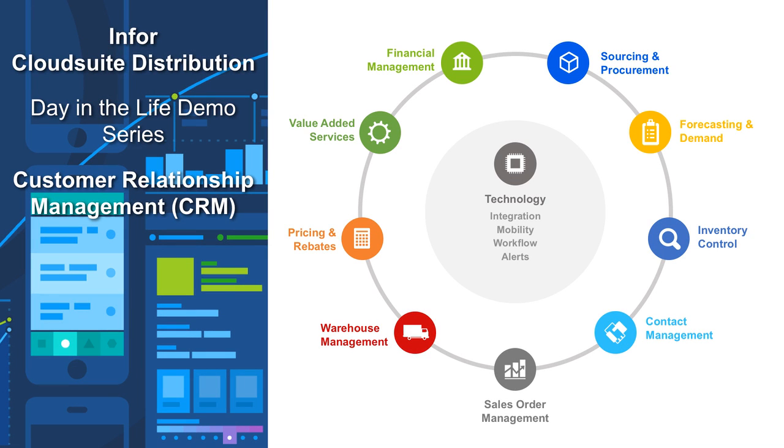I work for Infor, and today we're going to talk about a piece of the Infor CloudSuite distribution. You can see CloudSuite for distribution has many different pieces to it, so I wanted to start here, but I've highlighted Infor CRM because that's what we're really going to focus on for today. We're going to talk about the day in the life of a sales rep using the Infor CRM with different types of devices, mobility, tablets, web access, and also access via Outlook.